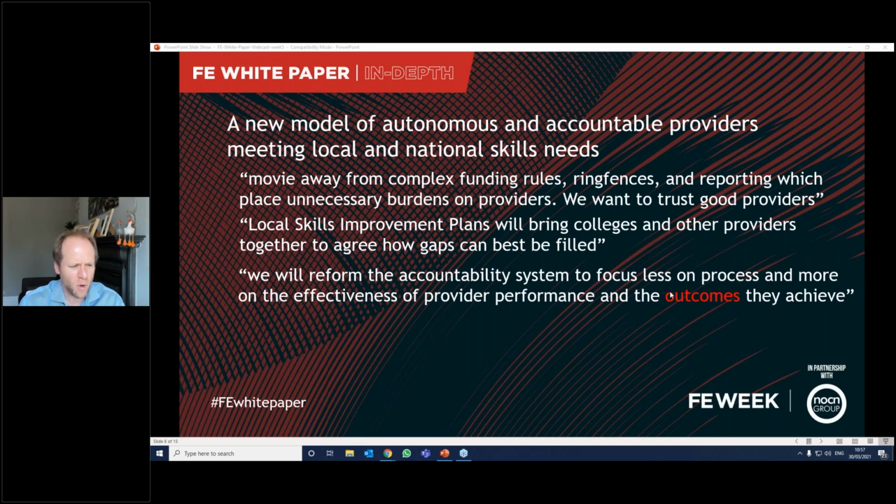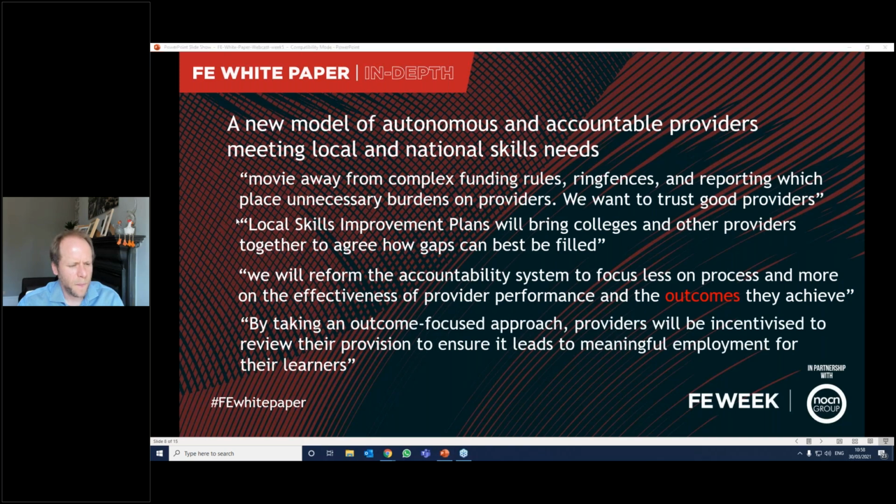I think this could be a big move; we've not seen this in FE. We've seen it over with DWP, but the DFE has been very reticent to do anything beyond a little bit for traineeships. They've done very little around job outcomes. By taking the outcome-focused approach, providers will be incentivized to review their provision to ensure at least a meaningful employment outcome for their learners.